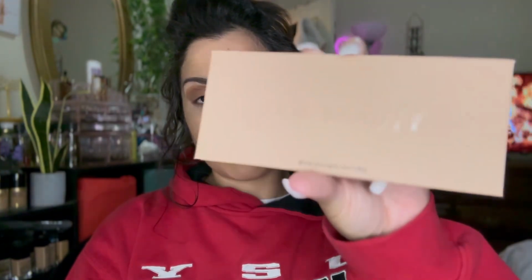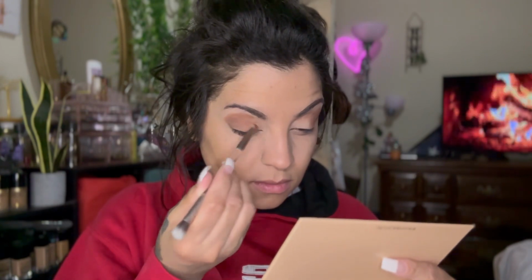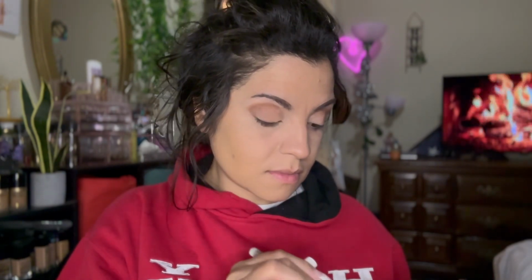I'm changing. KKW Beauty, whatever. What I like to do is, anytime I want to clean up and sharpen that edge, I go back to using my concealer.